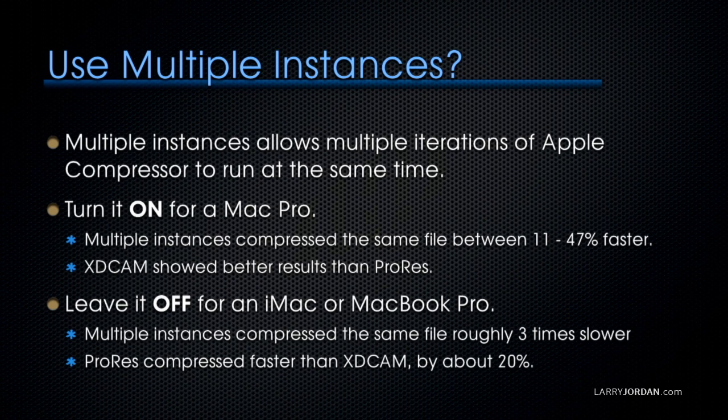However, you want to leave multiple instances off when you're using an iMac or a MacBook Pro. Multiple instances compress the same file roughly 3 times slower when multiple instances are turned on. ProRes compressed faster than XDCAM by about 20%. Again, changing codecs of the source file has an influence on how fast you can compress.